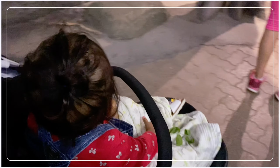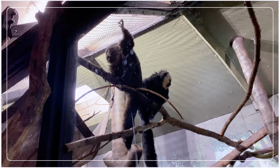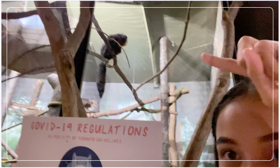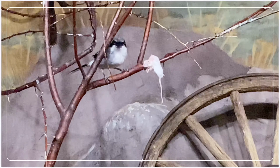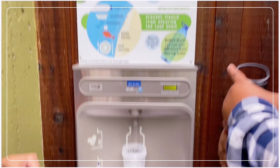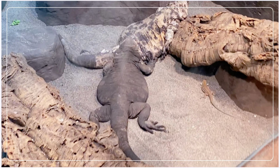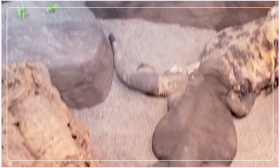Look at them. Ooh, oh my god, hi! Look at this guy, he has a mask. Oh, it's shedding right now. I like that cactus. Oh, I like that driftwood back there.